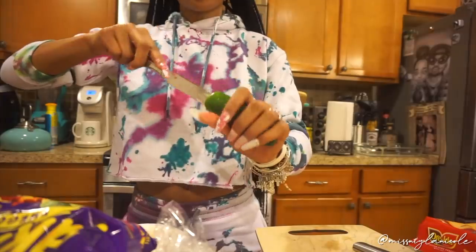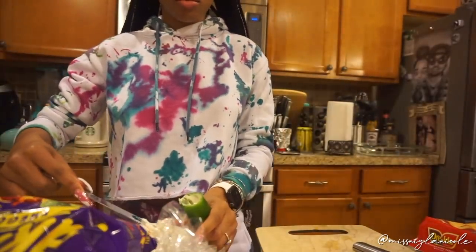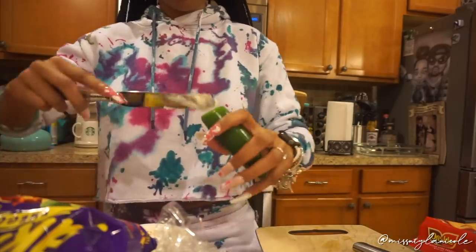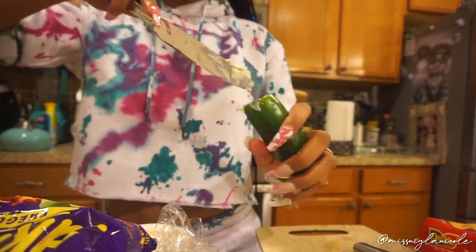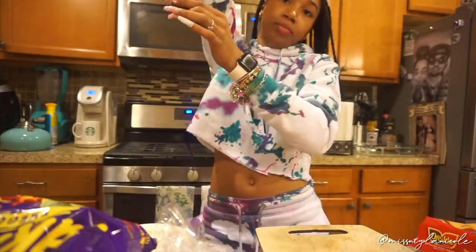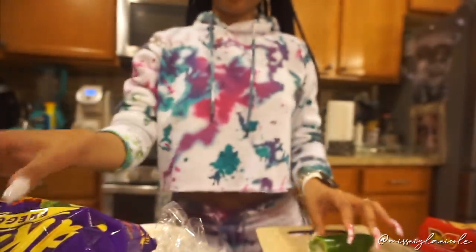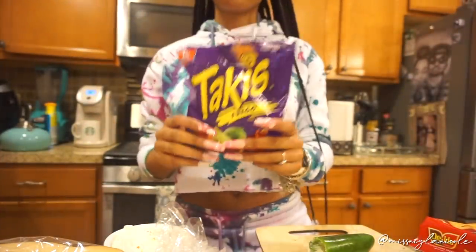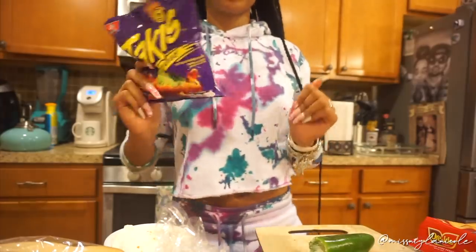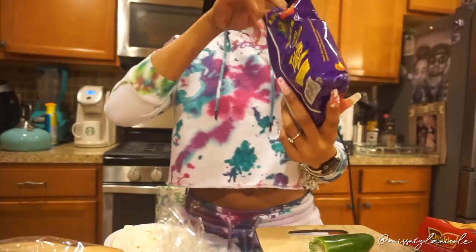Okay, well, y'all can see me putting the cream cheese in here. Good, let me do it. I need to learn. Okay. So here's what it looks like. Here's the Takis. Now, I'm just gonna see how many can fit in here.